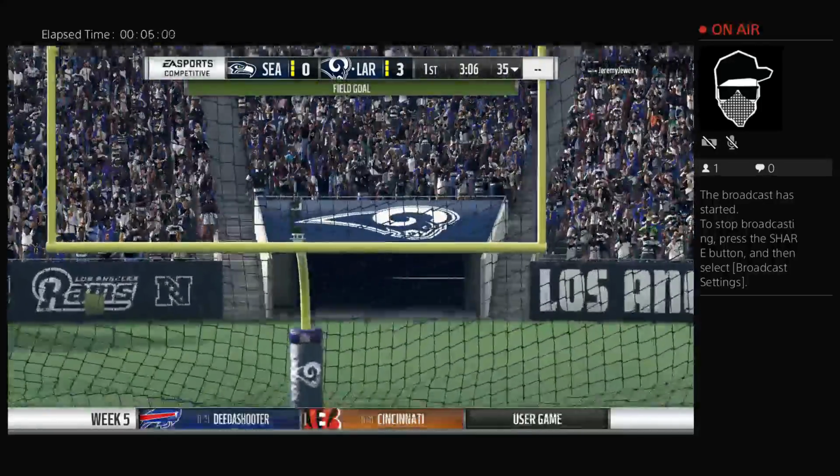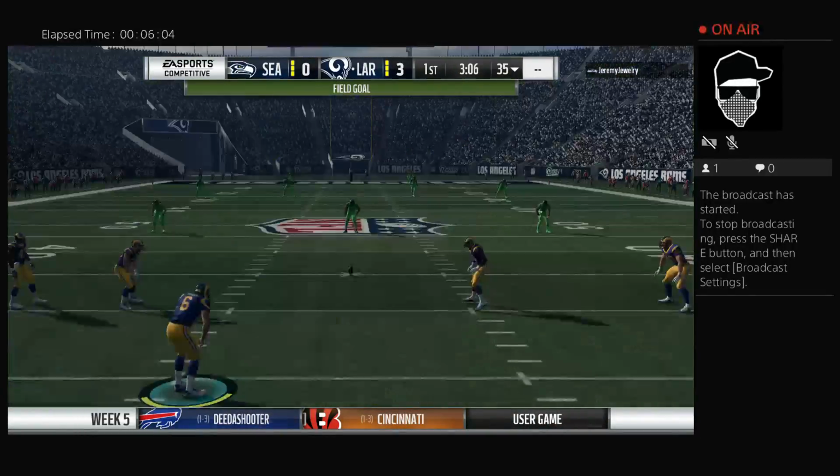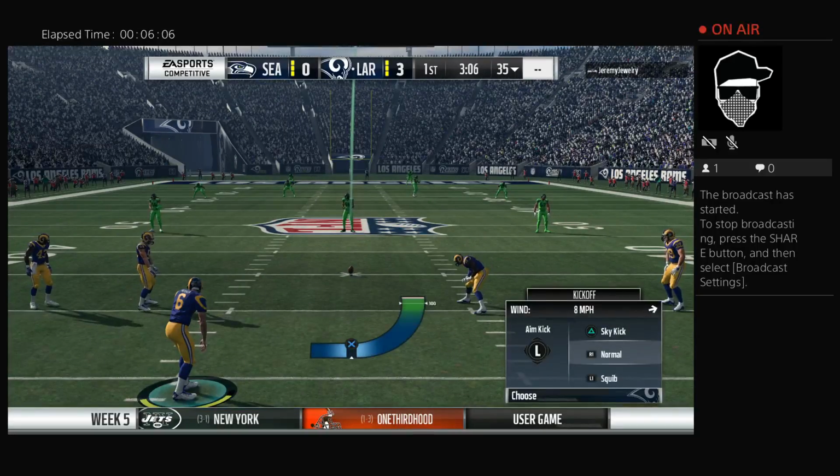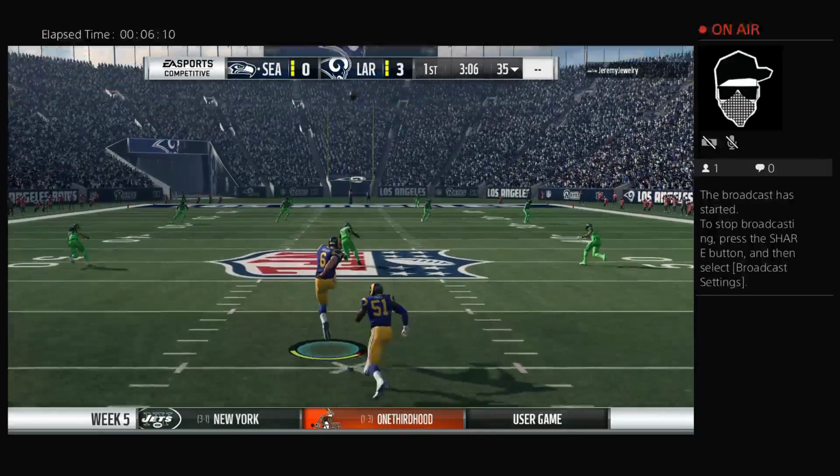And Zerline's kick is good. And the Rams have the first points here. It's 3-0. So they get 3. They were hoping for 6. An unlucky number 13 play drive.